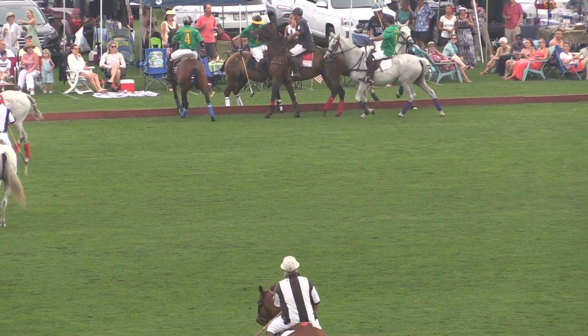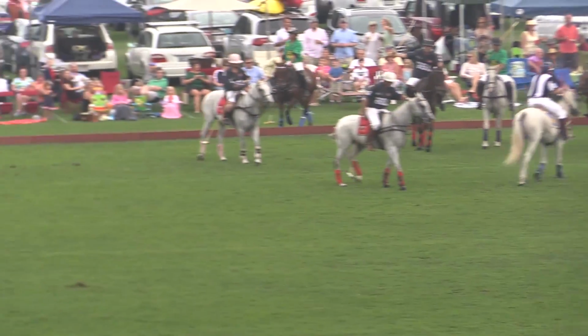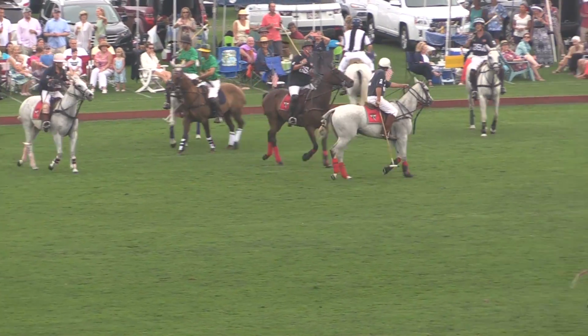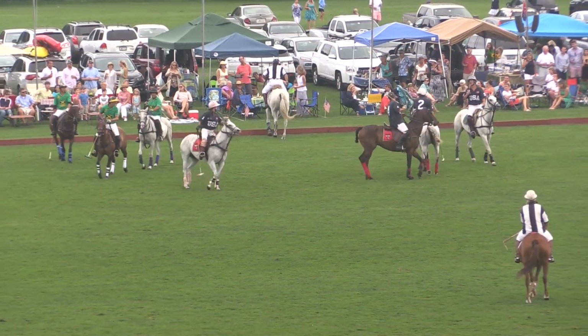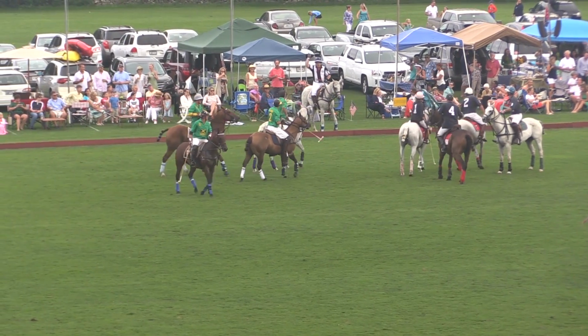Can he keep control of it? I can't see where it is. I think it must have bounced over the boards. And so we'll have a throw in from umpire Jim DeAngelis where it's gone over. The teams will line up in front of him.